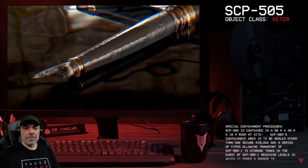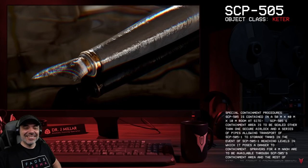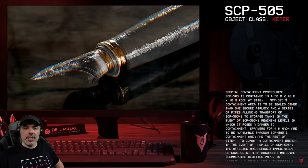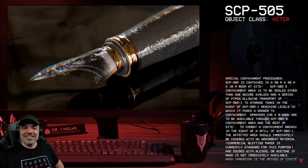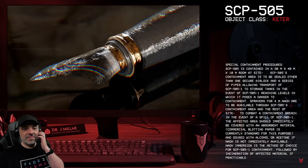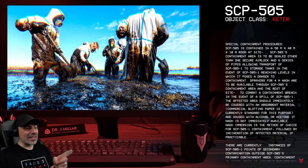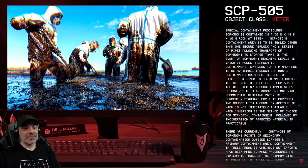SCP-505 is contained in a 50 by 40 by 10 meter room at site. That's a lot bigger than my office. SCP-505's containment area is to be sealed other than one secure airlock and a series of pipes allowing transport of SCP-505-1 to storage tanks in the event of SCP-505-1 reaching levels in which it poses danger to containment. Sprayers for sodium hydroxide are to be available throughout SCP-505's containment area and the rest of site to combat a containment breach. In the event of a spill of SCP-505-1, the affected area should immediately be covered with an absorbent material. Commercial blotting paper is currently standard for this purpose, and doused with alcohol or acetone if sodium hydroxide is not immediately available. Sodium hydroxide immersion is the method of choice for SCP-505-1 containment, followed by incineration of affected material if practicable.